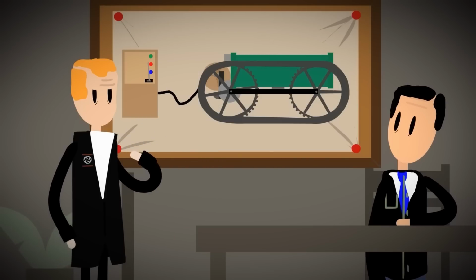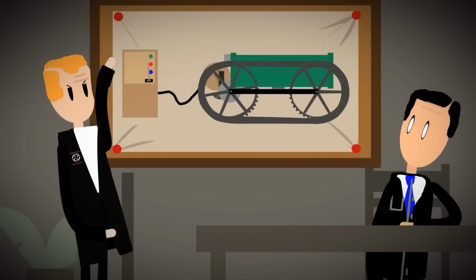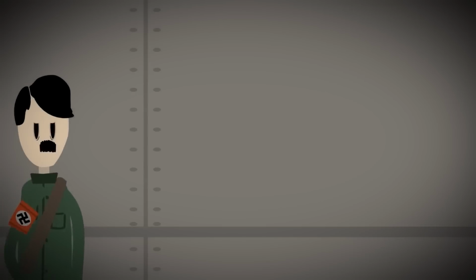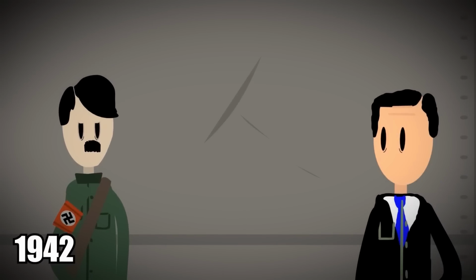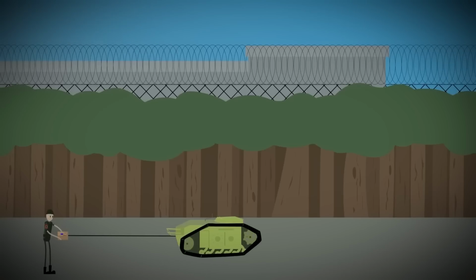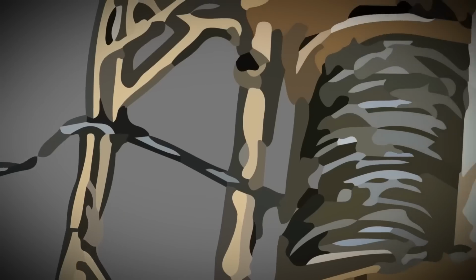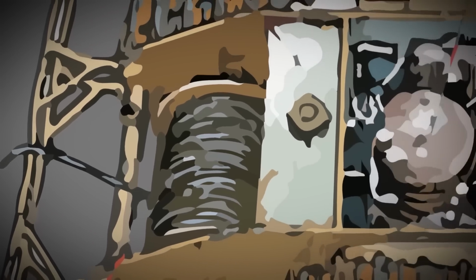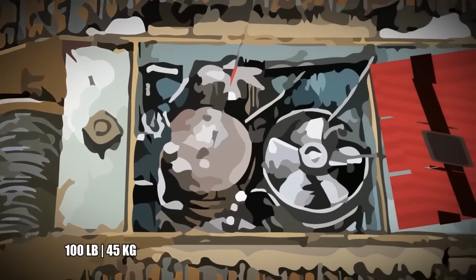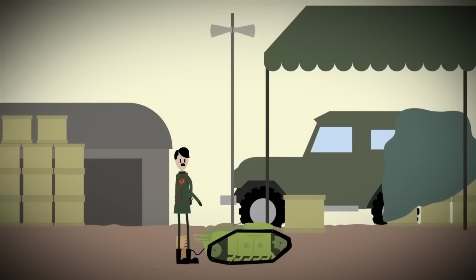The Nazis wanted something that could deliver a massive payload of explosives by remote control. It took a few years, but in the spring of 1942, Borgward came out with the Goliath. The Goliath was a remote-controlled mine. It could only travel less than a mile, but it was an impressive piece of engineering. It relied on a 2.5 kilowatt electric motor and could carry about 100 pounds of explosives. However, it was deemed ineffective, and it was ultimately discontinued.